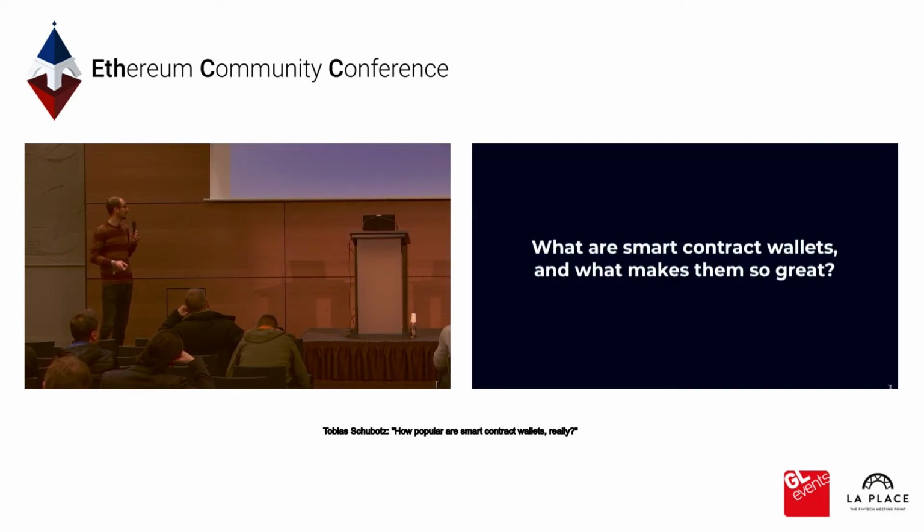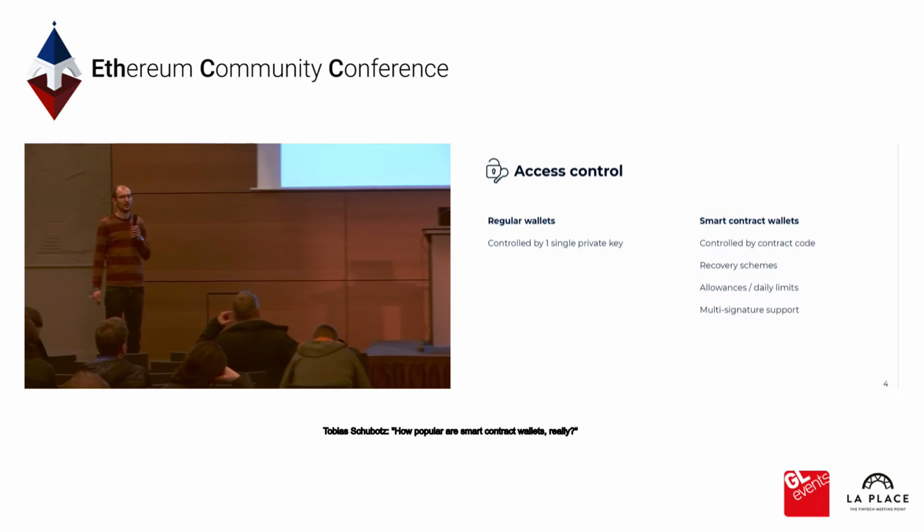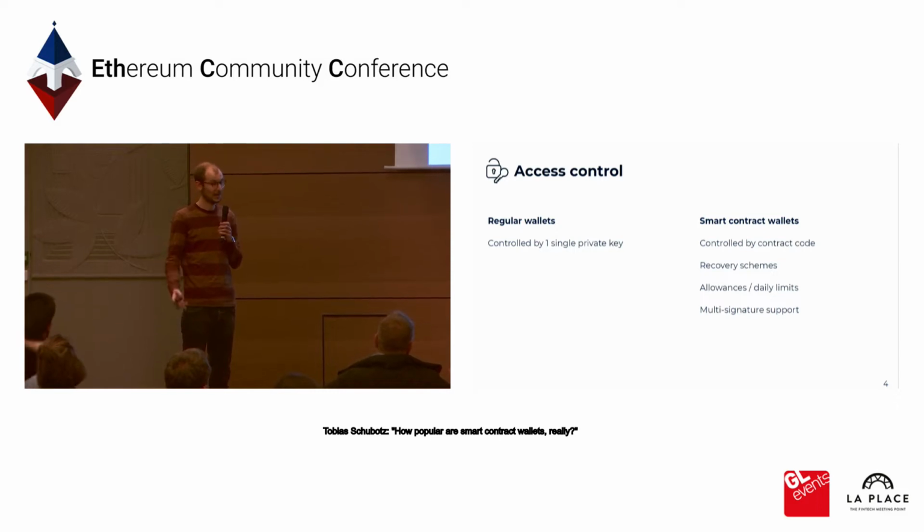So let's dive straight into what smart contract wallets are again. The key difference to regular wallets, or so-called externally owned accounts, is around access control. In a regular wallet, you have one single private key. That key controls the account. You sign transactions with it. If you lose it, you cannot sign transactions anymore. If someone steals it, that person has full control.